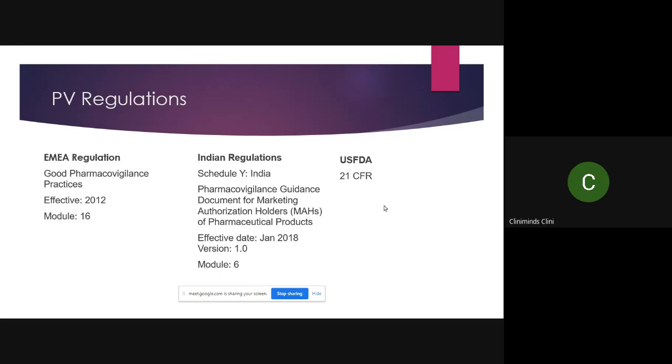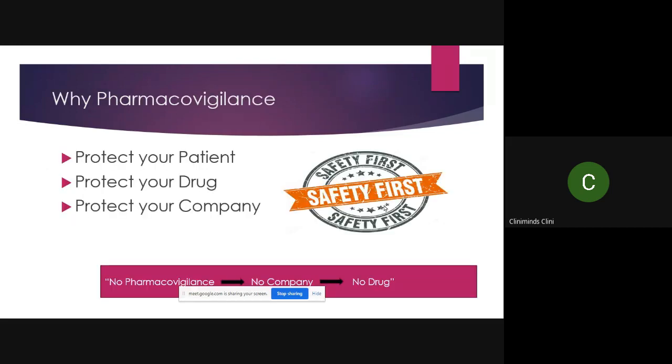We need to save our patient. Once you start saving the patient, you will save your product and also save your company. Otherwise, if you cannot save the patients, then there might be issues associated with the use of products, and the health authority may put restrictions on your products, or they may fine, or they may ban your products. That's why always protect your patients, then it will protect your drug and it will protect your company. So no pharmacovigilance, no company, no drugs. Without the pharmacovigilance systems, you cannot run a company, you cannot run your business.